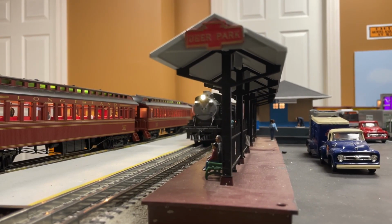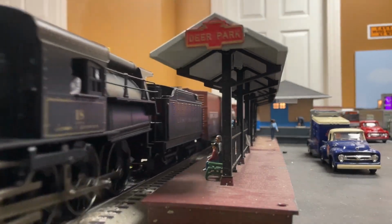Now, the first brand new locomotive to my collection that we'll be taking a look at today is one that you've already seen in one of my previous videos. Well, you should have seen it if you've watched the video. And that is this Lionel Legacy Long Island Railroad Camelback.